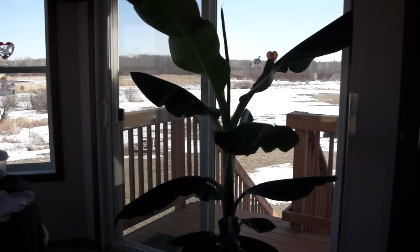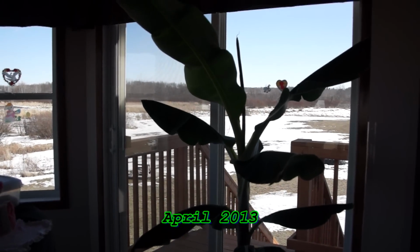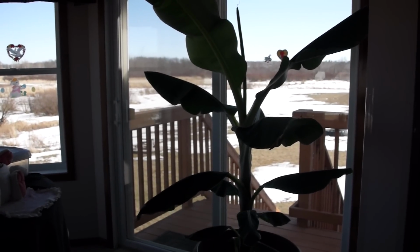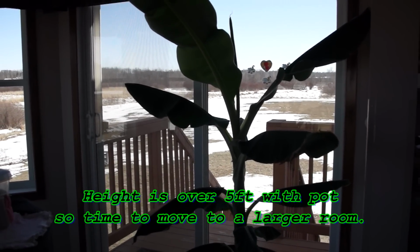Now, obviously, as it keeps growing and gets into April here, this thing reaches close to 5 feet tall. As you can see, it's getting up to the top of the sliding glass door, and we basically had to move this beast because it was too big for its current location, and literally crowding everything out. It's got a spread of about 3 feet at this point.